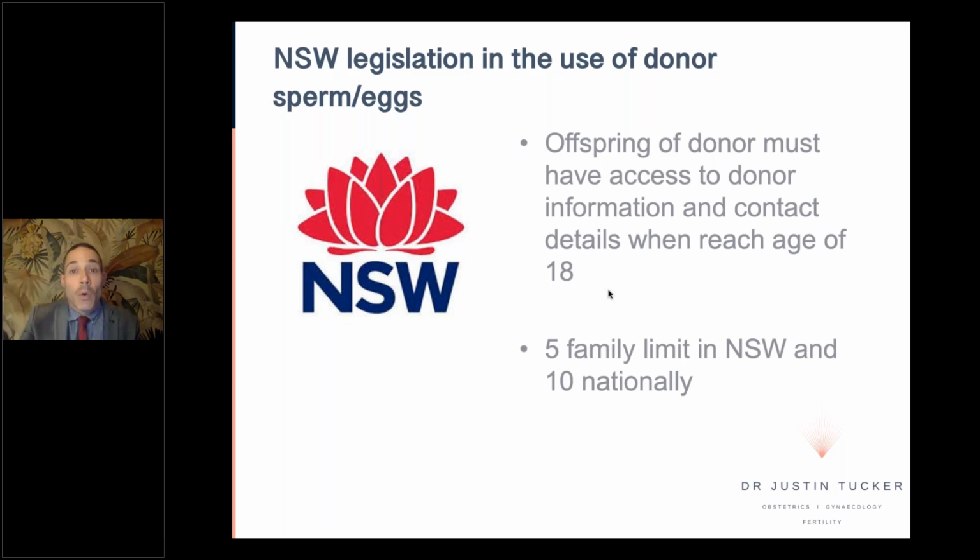Now when a lady or a couple, a patient, orders sperm, they're instantly considered a family, whether it's successful or not. That family space will become available if that patient isn't successful and chooses not to use that donor sperm anymore. But whilst they've got that sperm, they're a family. Nationally, a donor can contribute to 10 families, and internationally, it's really based on an honour system. When they're screened to be a donor, they're asked, have you donated anywhere else before?